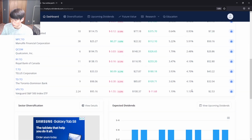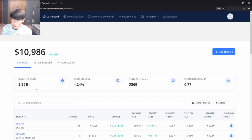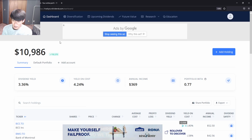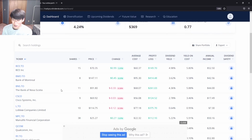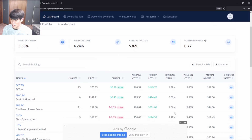So first things first, we'll add VFV real quick here, and boom, here we go. So not at the close to 11,000 mark, but close enough. This doesn't include the cash account, and it's a bit off, so that's completely fine. Today's dividend yield, if you're to build a portfolio with all the updated positions, 3.36%. Our yield is 4.24%, and an annual income of $369 per year.